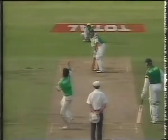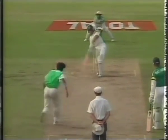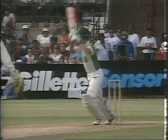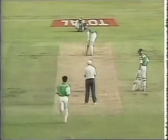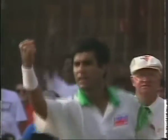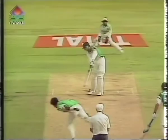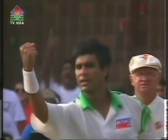So 16 runs required. What a match. Not recommended for the weak of heart. And this third encounter between these two countries turning out to be an absolute humdinger. Boom! Off stump, laid back, flat on the ground. What a match. Again, it swung round. What a bowling performance by Waqar Younis. Yes. They've all been bowled, his victims. Playing completely down the wrong line.